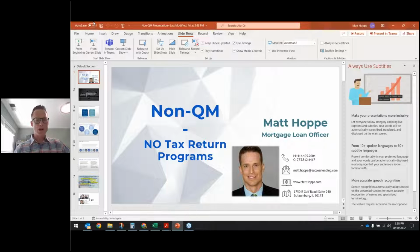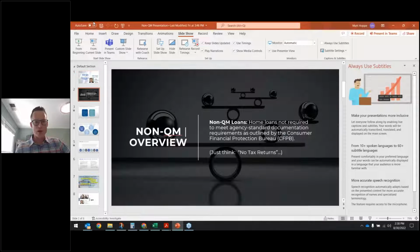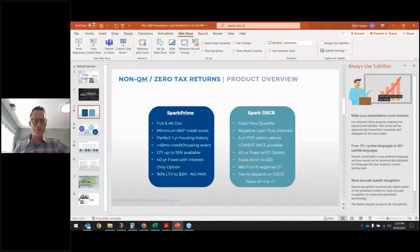And home buyers out there, especially those home buyers that don't fit into the box from Fannie Mae, Freddie Mac, FHA, we try to get some of these creative options done. So these are called non-QM loans, and the QM stands for qualified mortgage. And this is basically the definition. It's just some of these loans that do not meet the agency's standard documentation requirements by the CFPB, the Consumer Financial Protection Bureau. They're outside the box, and these are the type of things that Fannie and Freddie simply don't want to deal with, basically.